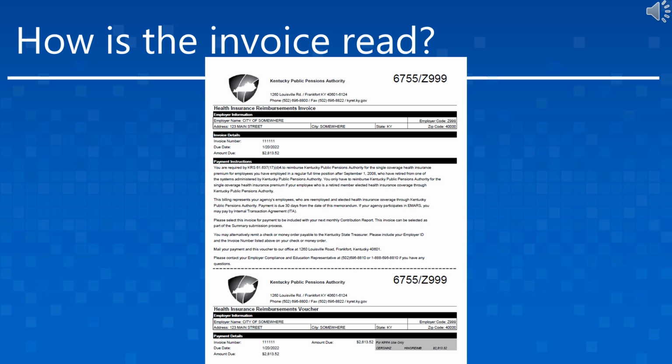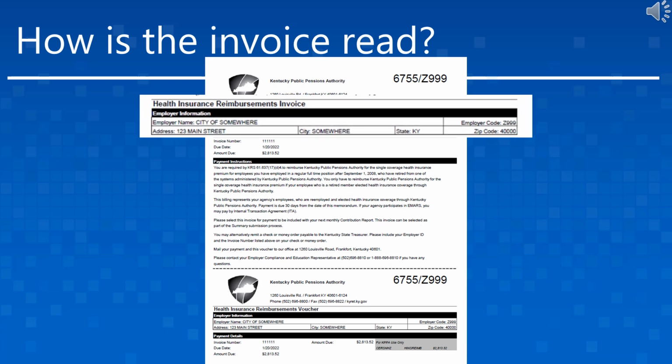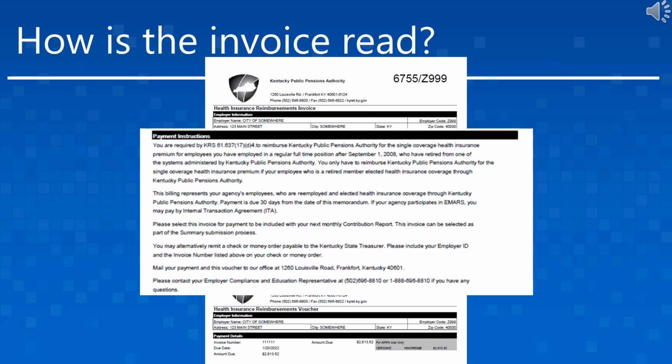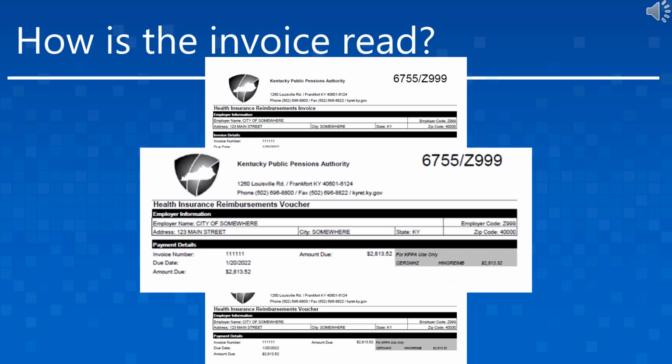On the first page of the invoice, the Employer Information section provides the name, employer code, and address for the employer. The Invoice Details section includes the invoice number, due date for payment, and the amount for the invoice. Below the details are instructions on how to pay the invoice, which an agency can do either electronically or by mailing a check or money order. If the agency chooses to pay this invoice by mailing a check or money order, they need to include the voucher portion of this invoice from the bottom of page 1 along with their payment.